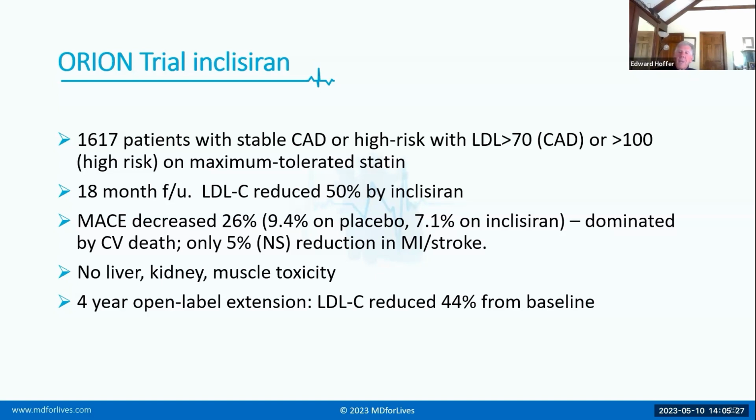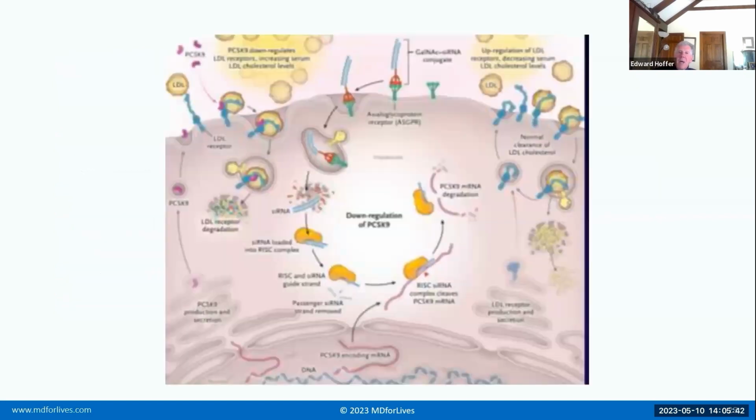And the open label extension showed that the cholesterol reduction was long acting, that after 4 years after the initial trial, LDL was still reduced 44% from baseline. So we now have 3 good drugs. This is a little schematic of Inclisiran's working. I don't think it adds much.